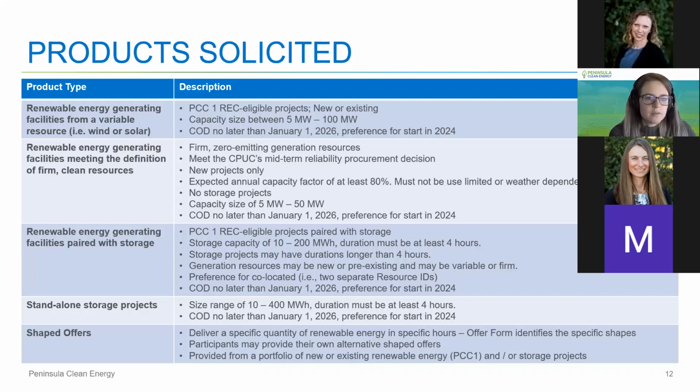For renewable energy generating facilities paired with storage, we ask that they also categorize as a PCC1 eligible product paired with storage. We're seeking storage capacity between 10 and 200 megawatt hours. Duration must be at least 4 hours. Storage projects may have a duration longer than 4 hours. Generation resources may be new or pre-existing and may be variable or firm. Our preference would be that they be co-located, meaning that there are 2 separate resource IDs. COD preference is January 1st, 2026, but preferably we'd like it to start in 2024.